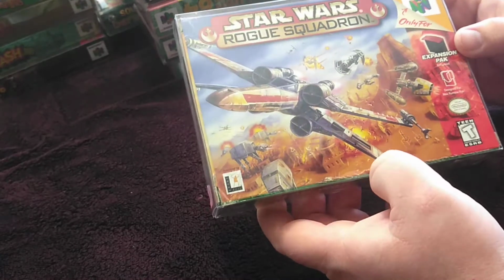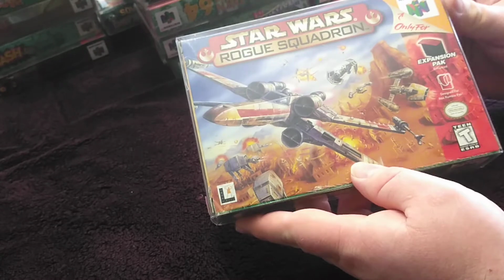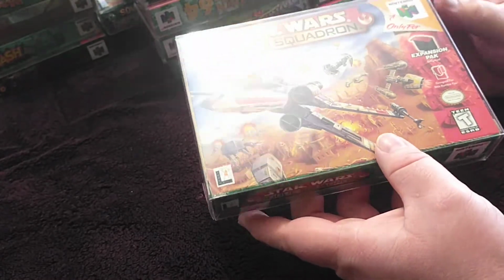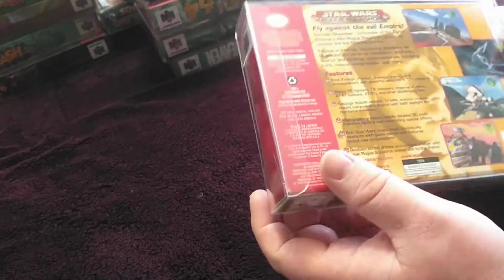This one was $27 last year. It's $32 now. 18.5% increase. So a pretty good jump on that one.